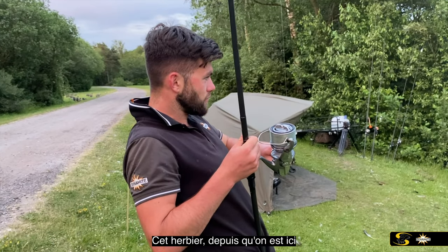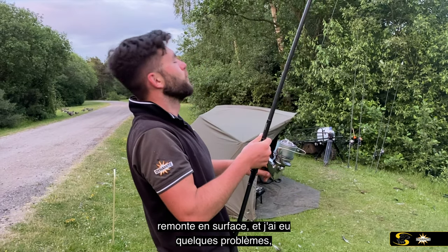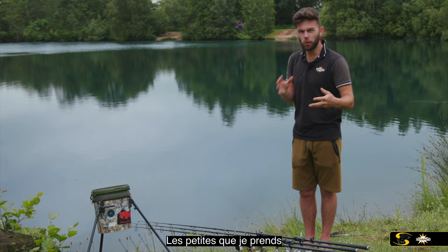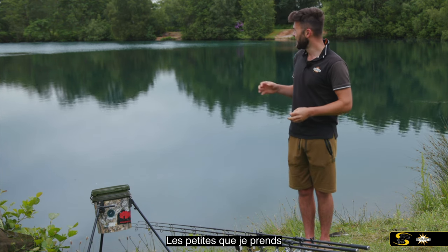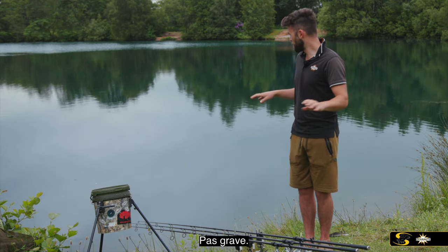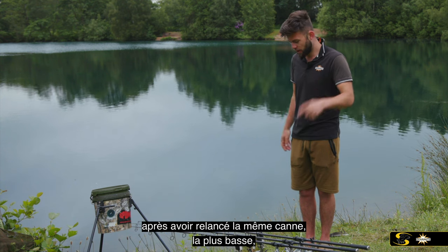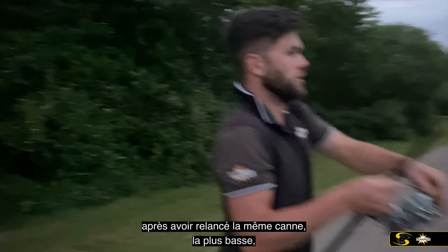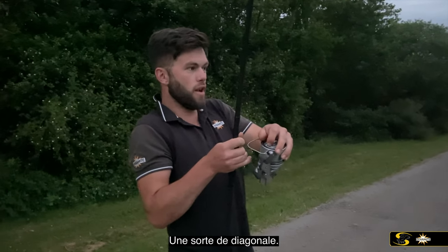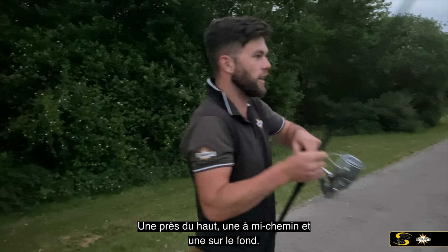Since we've been here, this massive bank of weeds has come all the way up to the surface, and I've had a couple of problems just bringing them through that weed. And with the smaller ones that I've been catching, they've got soft mouths, so it's just pulling out. Never mind that, but I had another one about 10 minutes after recasting the same rod, which was the one that was slightly lower down the shelf of that bar. So I'd sort of had a diagonal line, one nearer the top, one halfway down, and one at the bottom.